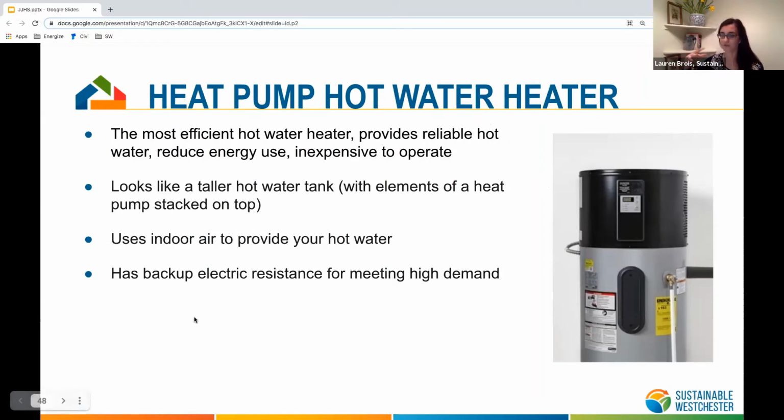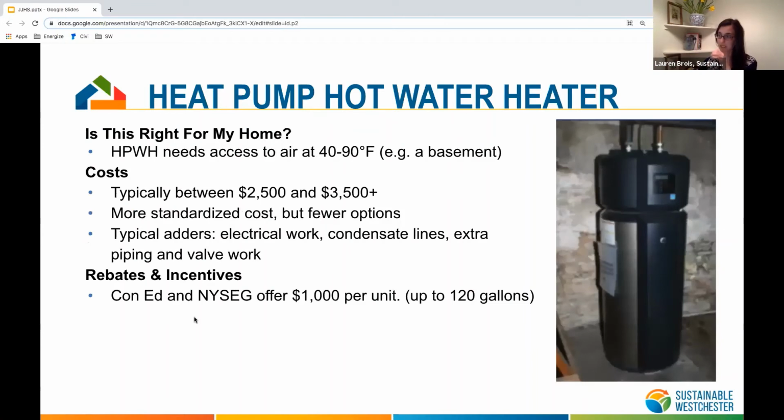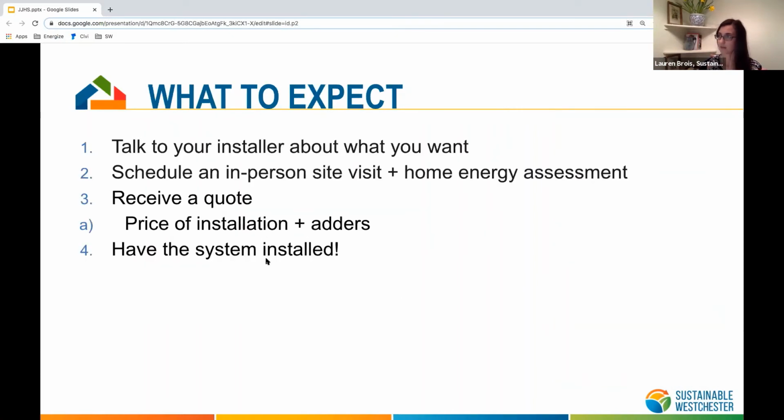The only qualification is your heat pump hot water heater needs to be in a space where there's a little bit of room around it. The heat pump hot water heater is known to make the space cooler around where the unit is, since it's drawing energy from that air. And it's a great thing to look into. Con Ed has a $1,000 discount and NYSEG as well. So even though the unit is a little bit more expensive, the discount from the utility stacked on top of the savings that come from it really make this pay back quite quickly. And that's my quick review of heat pump hot water heater.